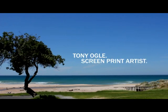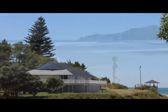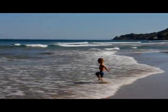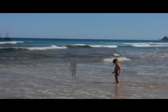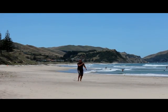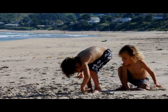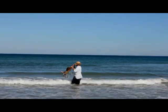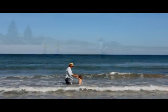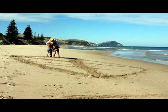Why Gisborne? Well, there's a number of reasons. It's just such a beautiful place. It's a laid-back coastal community that we really liked here at Wainui Beach, and we could see ourselves and our family really fitting in here and having a good life here. The school's just down the road. The house is close to the beach, close to the surf. Keeps the kids happy and Dad happy, so it's a win-win.